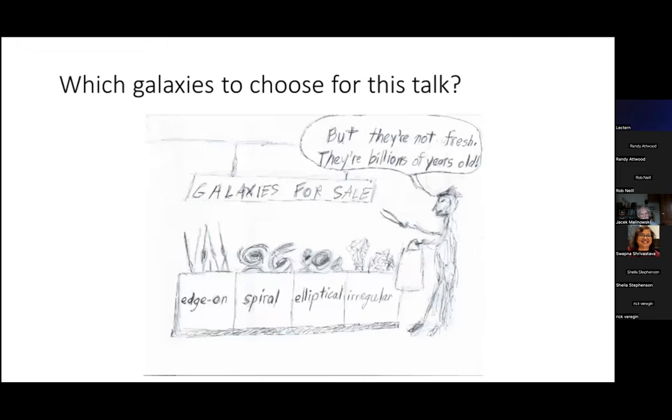So I had to make a decision. What galaxies am I going to choose as my favorite? And I had to think about this. We'll talk about edge-on galaxies, spirals, ellipticals, and irregulars. That's the four main types of galaxies.